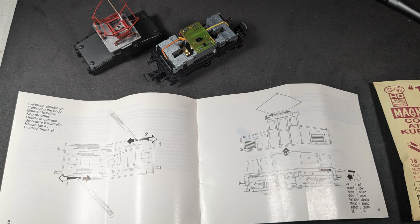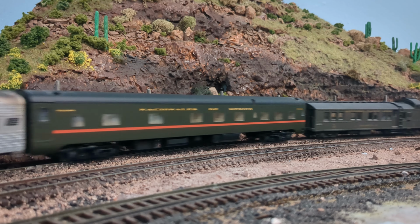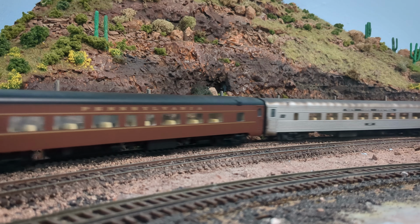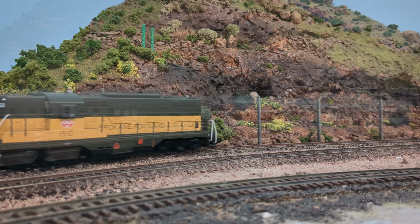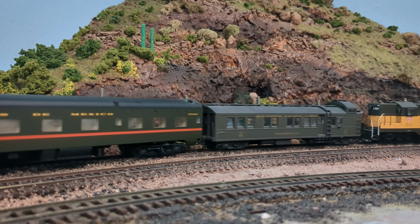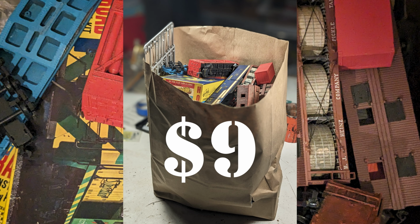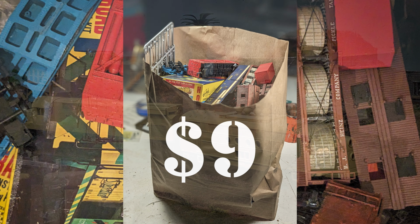If you have a recommendation for a decoder to stuff inside this Trix model, please let me know in the comments. I also got 2 torpedo boat Jeeps off Facebook Marketplace. The NP one is a Proto 2000 model and will become an Alta passenger locomotive. The SP&S model is a Genesis offering. That wasn't all. As seen last week and in a previous video, I went to a train show and bought a bag of fun kit bashing projects for just $9.